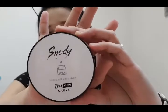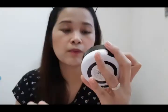So, next favorite item would be this Snody Natural Soft Milk Cushion. I am in the shade 21. I believe they do have two shades, shade 21 and shade 23. Yung ginagamit ko is shade 21, pero shade 23 is the most perfect fit for morena skin. Although alam naman natin na yung mga cushion is sobrang puti talaga nun. It's designed for Korean skin, so ito, medyo light lang yung coverage niya.